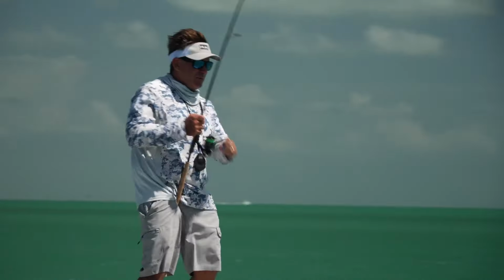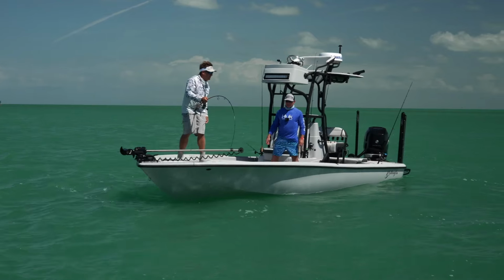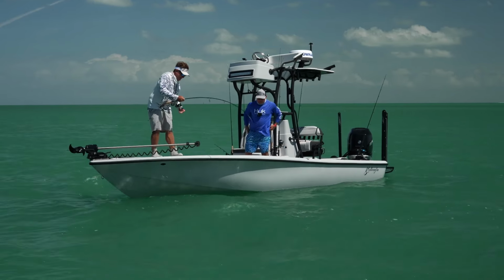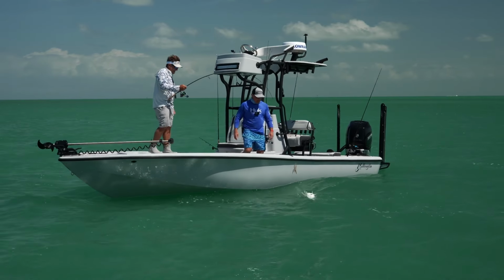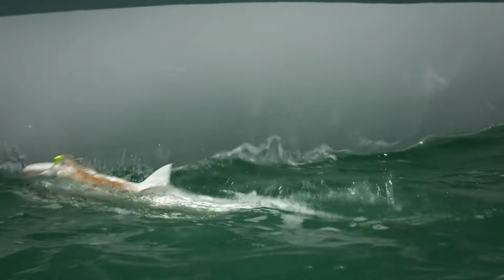I'm guessing it's going to be one of these big jacks we heard about. All right, good. So long, I thought it was a shark or tarpon. Look at it. That thing's massive. That's a really, really big one. Golly! That is the biggest jack I have seen in the Florida Keys ever.